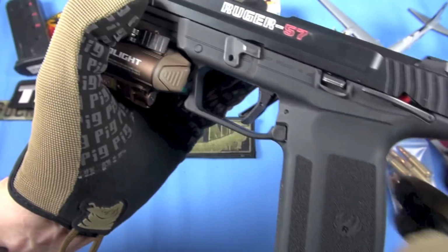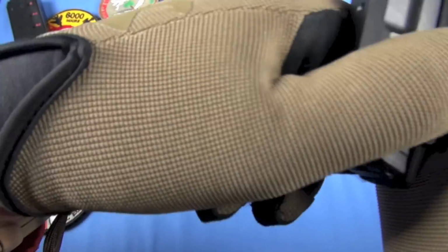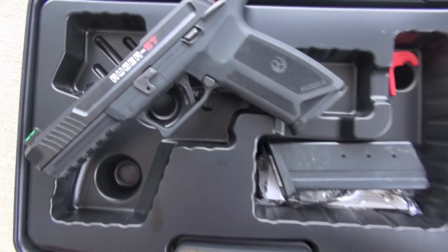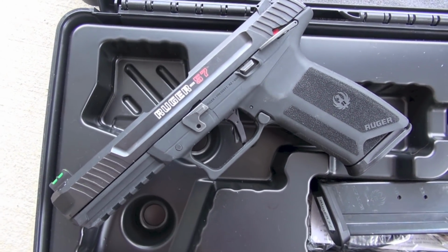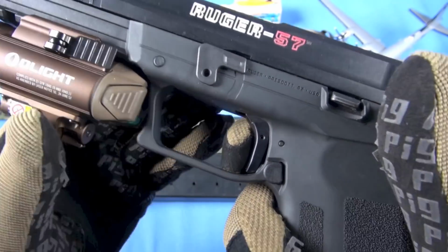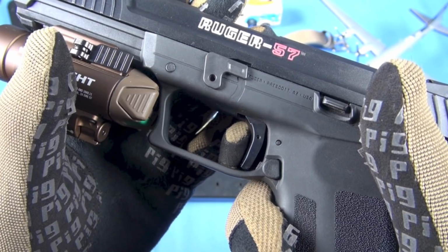There is a lot of take up. Let's take a look at that. The reset is kind of far forward. Here's your trigger pull right here on the Ruger 5.7. There's your first fart. What'd you do? And here's your reset.